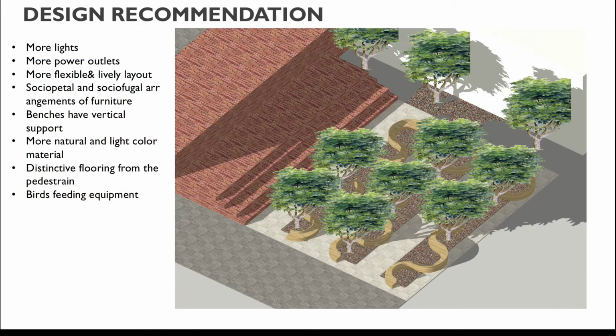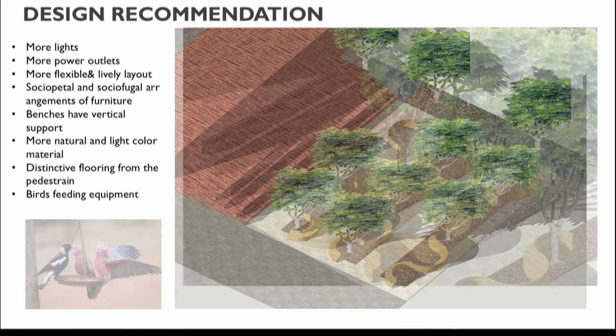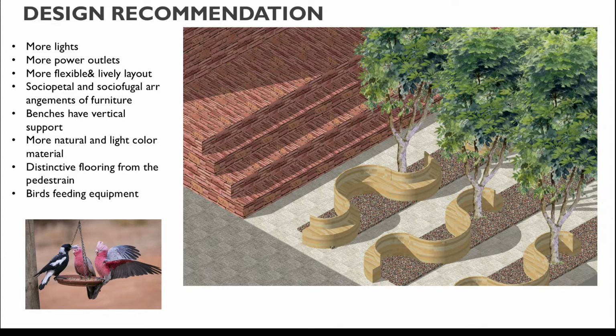In response to the behavior limitations, the design recommendations for this whole space are more lights, more power outlets, a more flexible and lively layout, maybe some separated sociopetal and sociofugal arrangements of furniture, benches and stairs which have some vertical support to afford people something to lean on, more natural and light-colored material for the furniture and flooring, distinctive flooring from the pedestrian path to suggest the edge of the site, and bird feeding equipment.